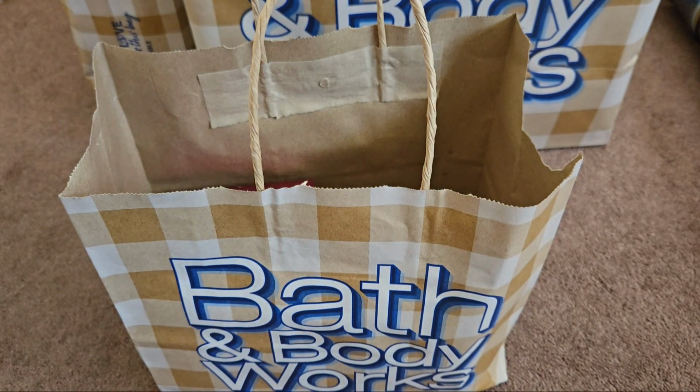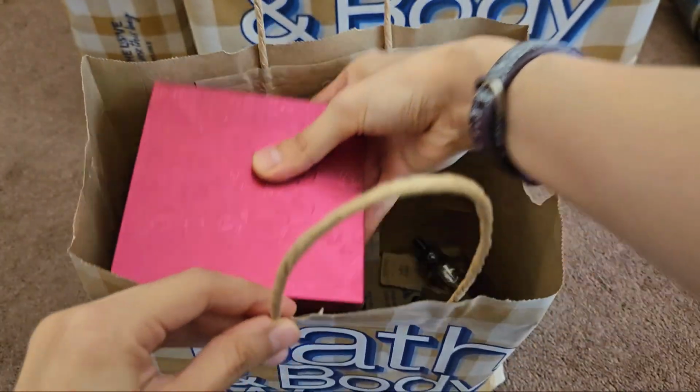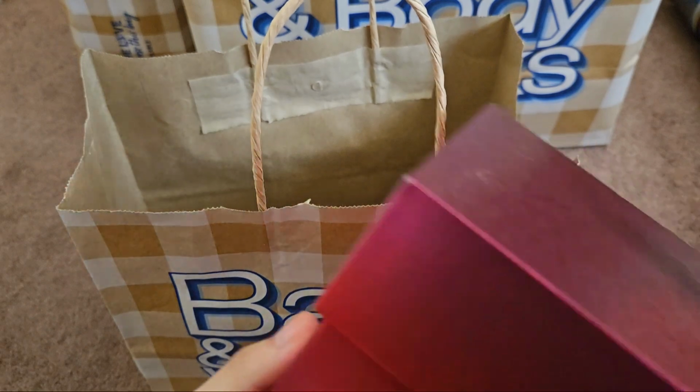I just wish that the woody note that I feel like comes out more in the dry down wasn't there, but it is very bright and citrusy, borderline like kind of orange like.